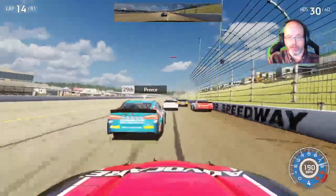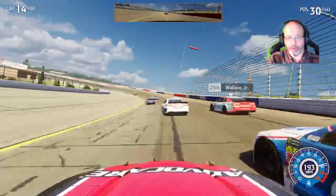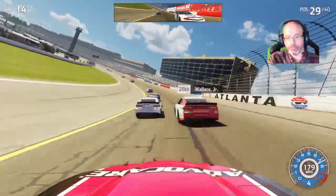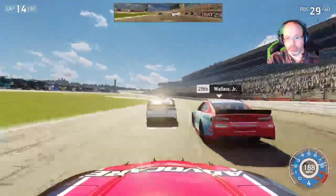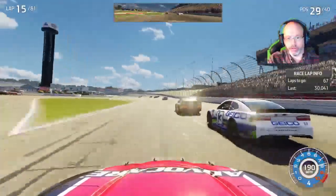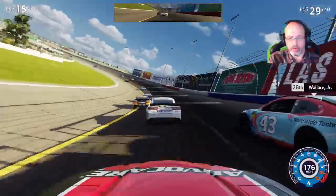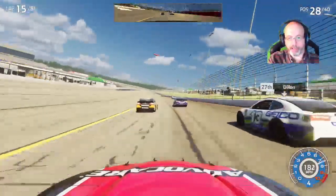So back to paying attention to racing here a little bit. Clear high, bud. I think this is going to be a good setup for Atlanta. I won't necessarily be starting from the back, like on the bottom did.